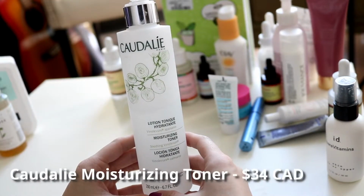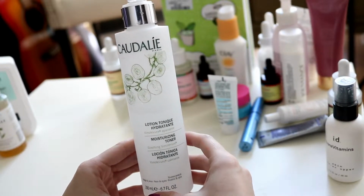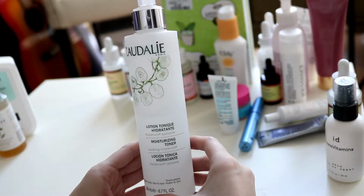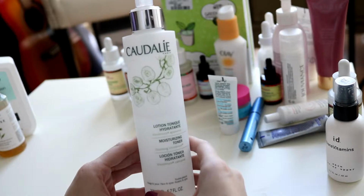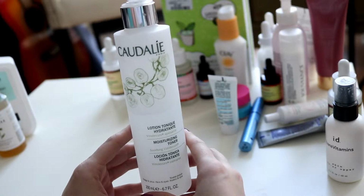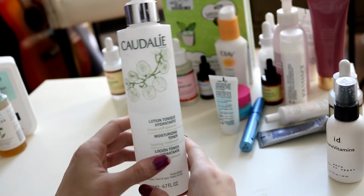So I'm going to follow up the cleanser with a moisturizing toner, and this is what I do already right now. My current routine is fairly minimal, at least in consistency, on a regular basis. So this is the Caudalie moisturizing toner. This is my first foray into a moisturizing toner, so I don't really know much about these products. I do like this, but it is pretty expensive, so I want to maybe look at some cheaper alternatives. If you have any recommendations, please let me know.